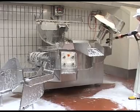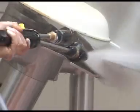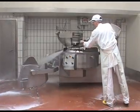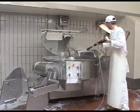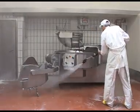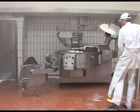Step 4. Rinse the surfaces without splashing dirt back onto the cleaned areas. After drying, disinfect. Allow enough time for the disinfectant to react. Disinfectants must be rinsed off thoroughly.